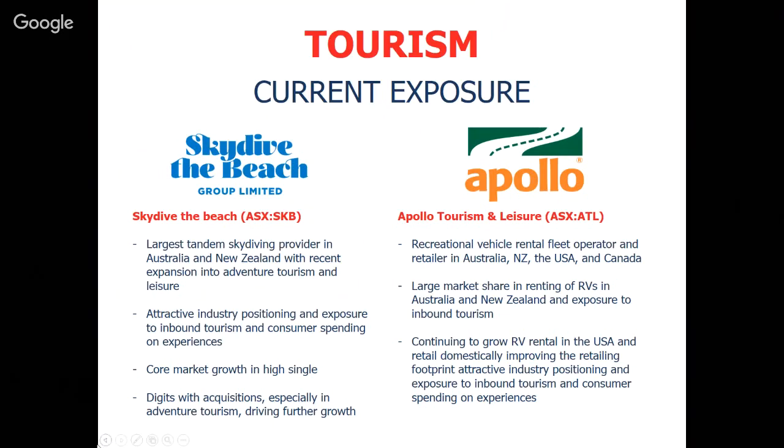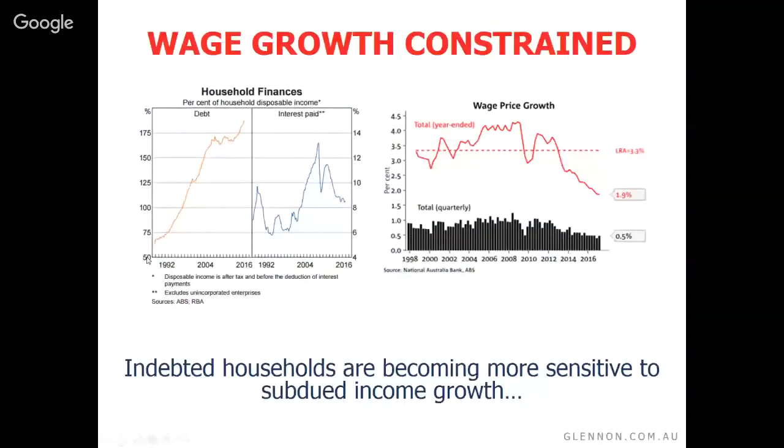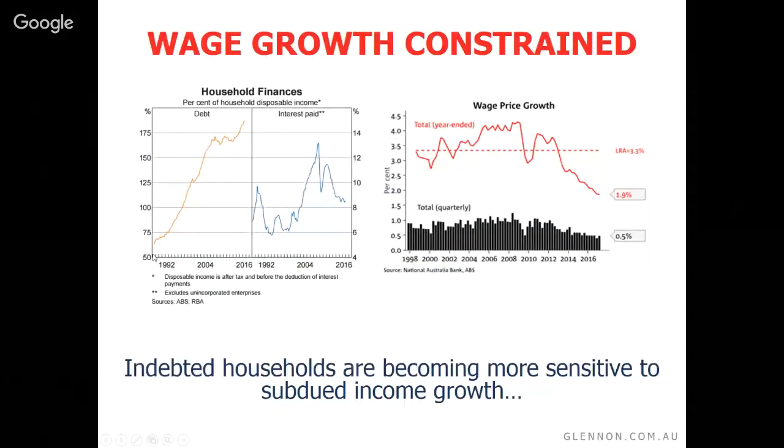So the next component we're going to tackle is retail, and happy to walk through that as well. At the moment, there's a couple of different headwinds that we see on the retail side. One is obviously household debt has been building for some time, and you can see that in the chart on the left-hand side. While interest rates have been lower, you can see that the real repayments haven't been as high. So it hasn't been as much of a perceived threat to people's household budgets.